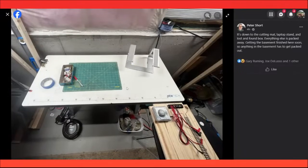Peter Short: It's down to the cutting mat, laptop stand, and lost and found box. Everything else is packed away. Getting the basement finished here soon, so anything in the basement has to get packed out. Uh-oh. Well, good luck on the renovation.